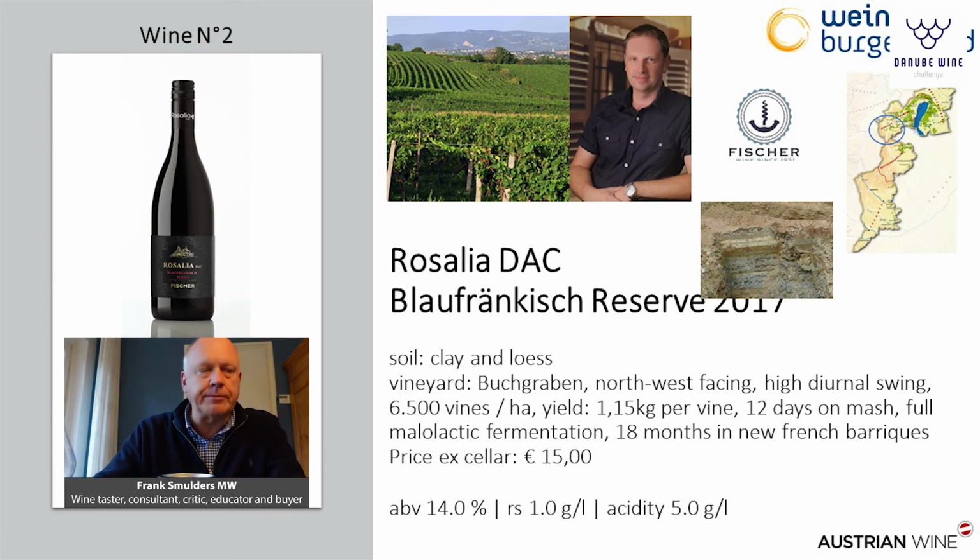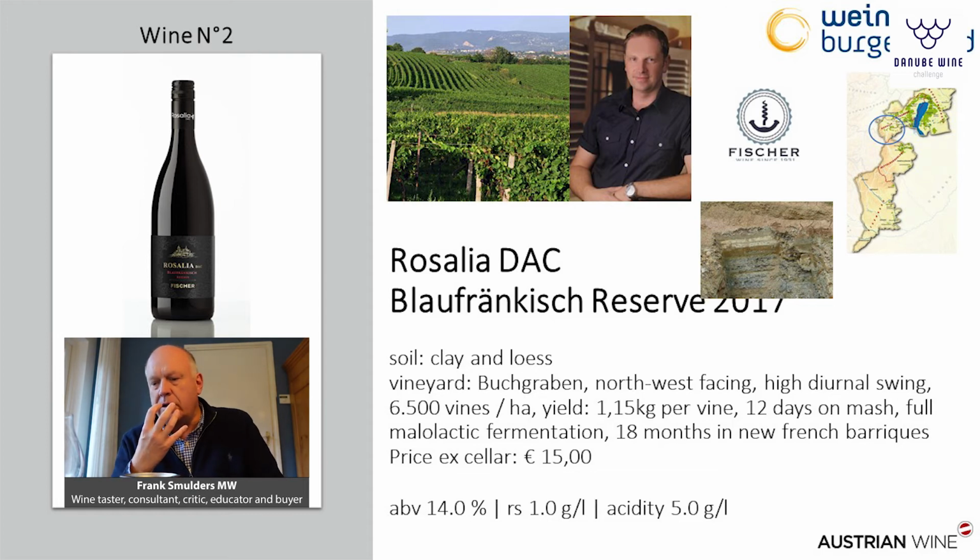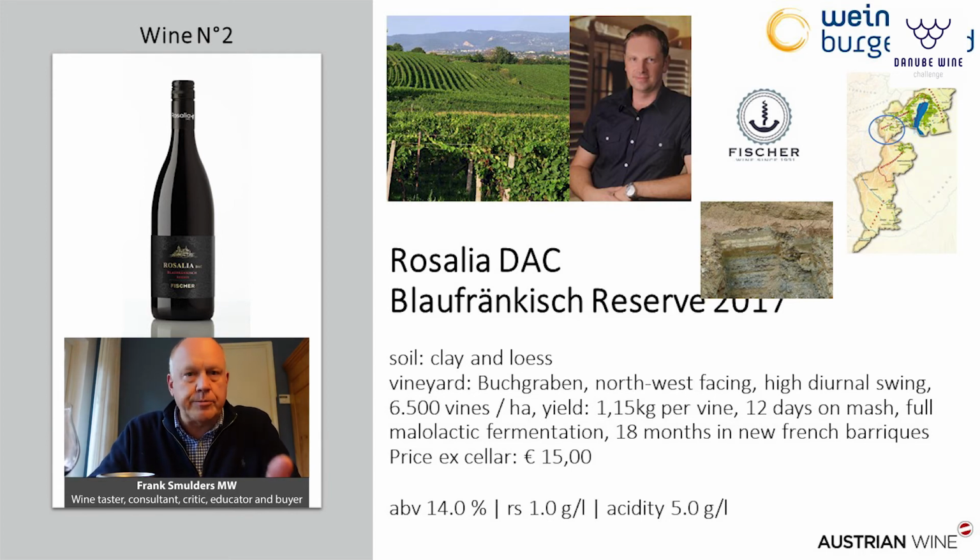A full-bodied wine, high in alcohol, 14% actually. Tannic. Tannins from the skins of the grapes as well as oak tannins. It's got both of it, so you feel the tannins from the grape here in your cheeks. You feel the oak quite well on your tongue. Heavily oaked, but it's not too oaky.